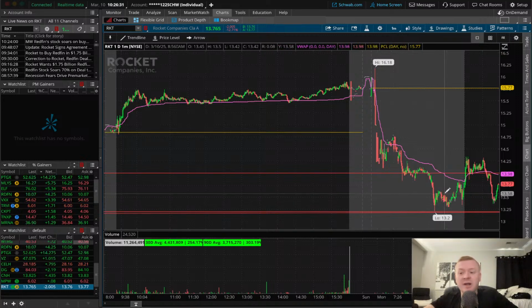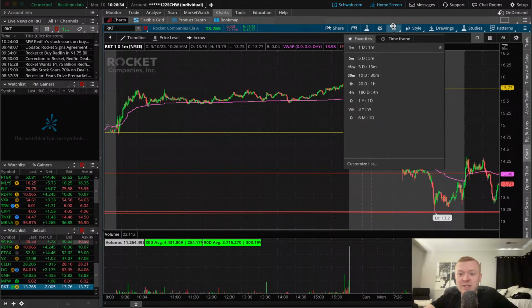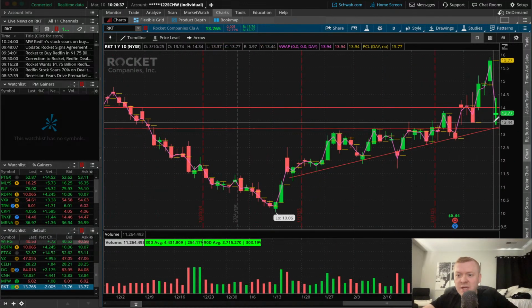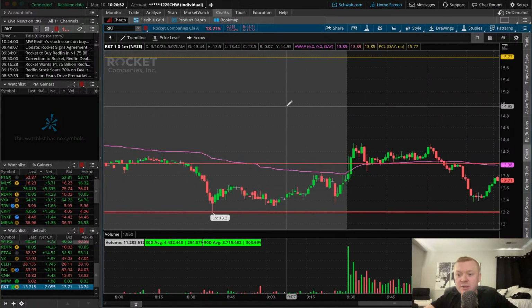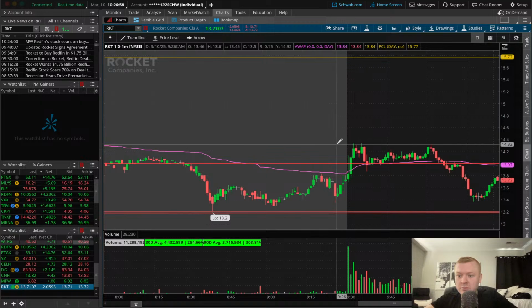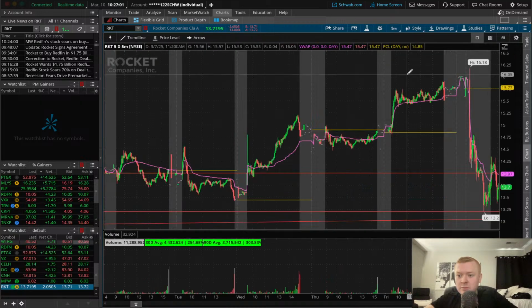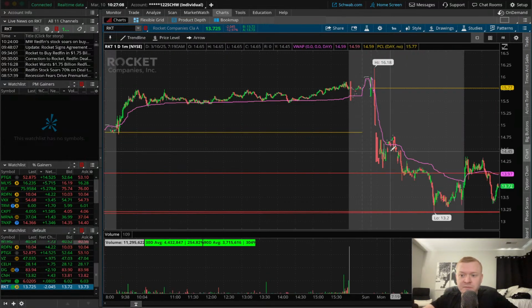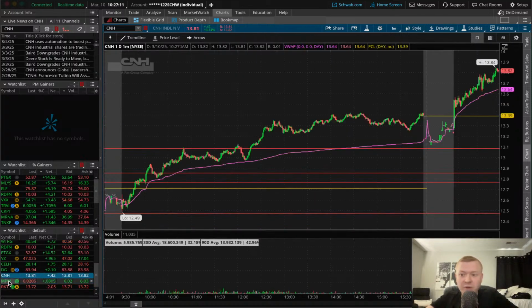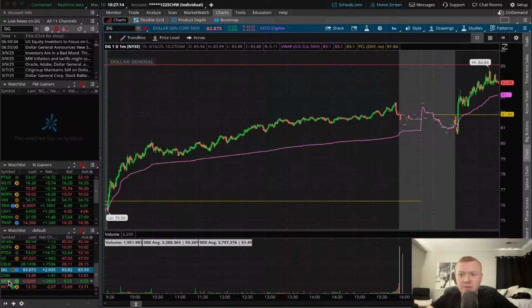So here's what I'm thinking with RKT, since we are popping off of that support line so well on the daily. I'm thinking on a pullback we can size into it a little bit more and risk our entry. Our fill price is $13.40, which is pretty much the low on it. So we could size into it on a pullback and risk $13.40. That's what I'm thinking at the moment. Gonna flip through, see what else is going on.